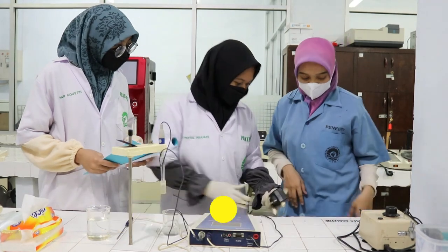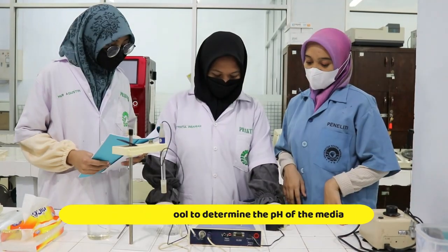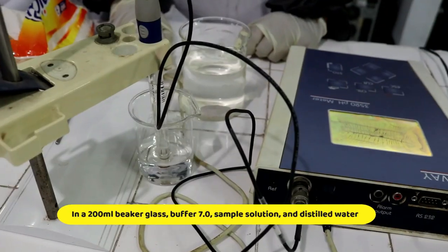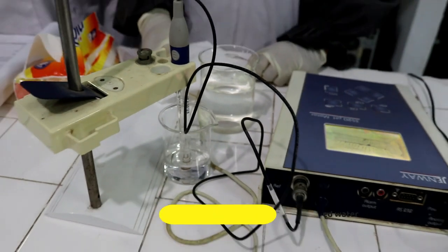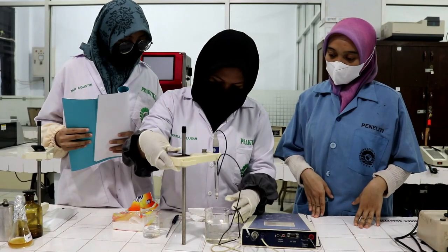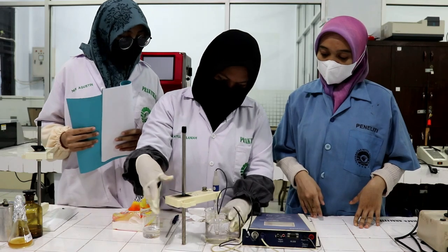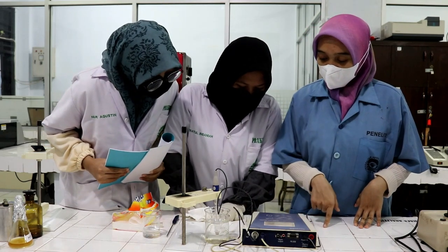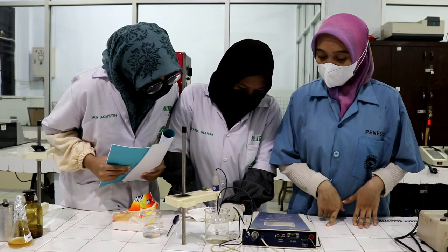pH meter. Students use this tool to determine the pH of the media. In a 200 ml beaker glass, buffer 7.0, sample solution, and distilled water were combined. Before inserting the electrode into the sample to begin reading, the pH meter is turned on. The pH meter will measure the pH level of the sample after the electrode is inserted.